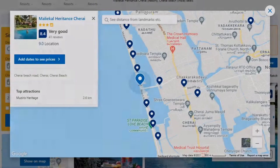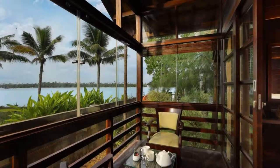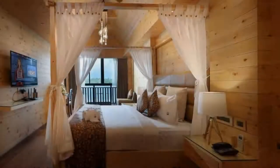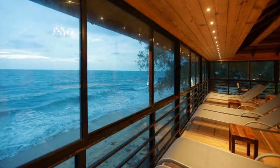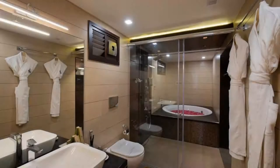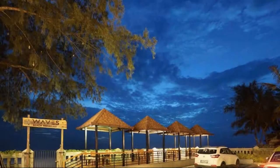It is a 3-star resort. The location of the resort is attractive and guests love walking around the neighborhood. Check-in time is 1 p.m. and check-out time is 11 a.m. Guests are required to show a photo ID and credit card at check-in. Pets are not allowed in this resort.